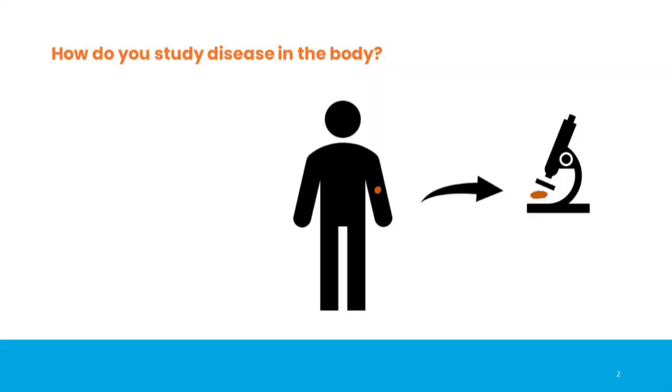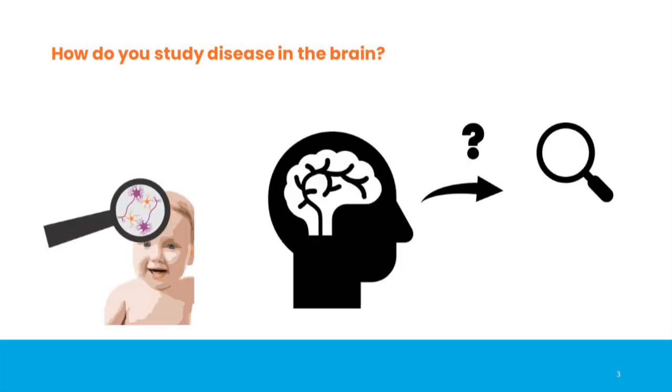If you have a disease in the body in some place that's accessible, let's say your skin or even in your liver, you can take a biopsy and you can take it out. And you can have a look at what those cells look like and what's actually going on in those cells. But what do you do if you have a disease in the brain, or if there's something gone wrong in the brain development, maybe in the early fetal development? You can't just take a biopsy of the brain, or at least I'm sure most of you would immediately say no thank you to this. But how do you then study what's going on in the brain or in the early development?